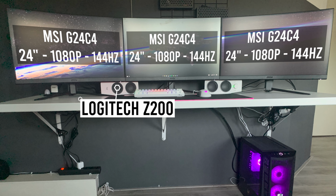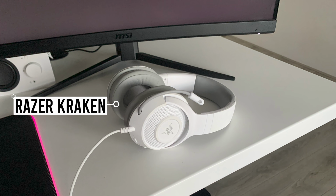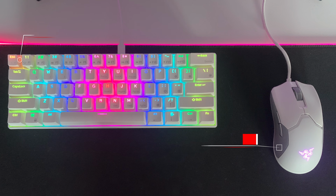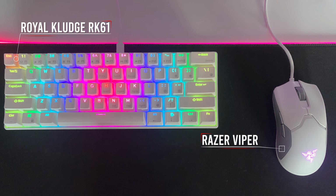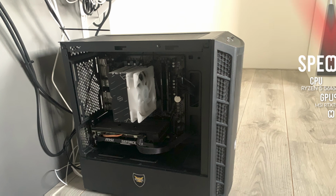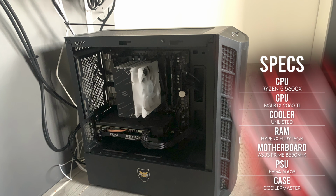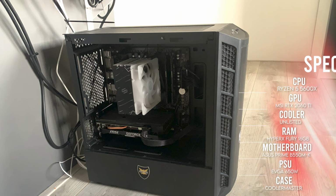There isn't any space on the desk for the speakers, so he laid them down sideways, but he does switch over to the Razer Krakens for gaming. Now for peripherals, he is using the RK61 keyboard with a Razer Viper in white, and that's about all we got space for on the desk. He did have to keep the PC on the floor, but at least it's not on carpet. We got the Ryzen 5 5600X with an RTX 2060 Ti.